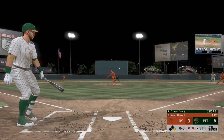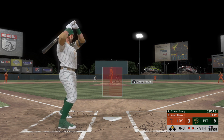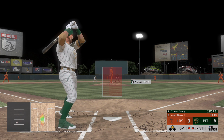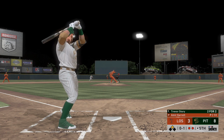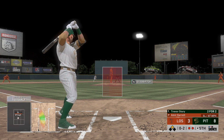Trevor Story steps in now. And now a stoppage here as a balk has been called. And that could wind up being a costly one as it'll move that base runner into scoring position now with two away from the stretch. 2 hits and 2 trips for him thus far. From the belt, the pitch. Swing and a miss, and he's in trouble now. 0-2.